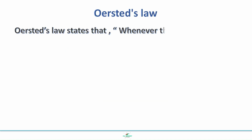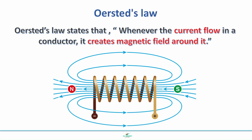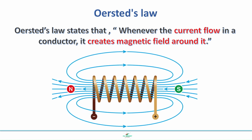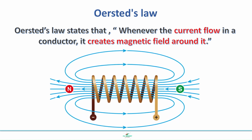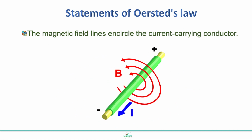Oersted's law states that whenever an electric current flows in a conductor, it creates a magnetic field around it. This discovery of electromagnetism and the statements made during this discovery sowed a seed for the invention of many electrical theories and equipment based on electromagnetism. The important statements of Oersted's law are as follows.